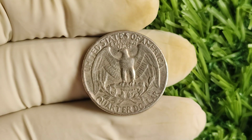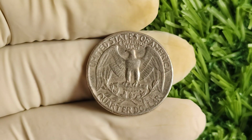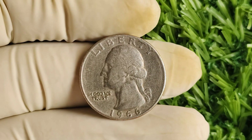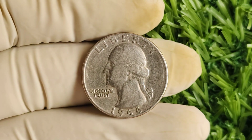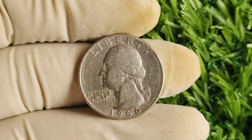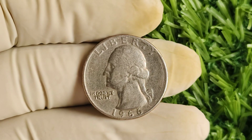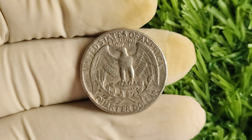Today, we're diving deep into a coin that's been shocking collectors and dealers across the country. This humble little quarter, minted in 1966, has made headlines for reaching a jaw-dropping value of $1.6 million. That's right, a single quarter, worth more than most folks' homes. Grab a cup of coffee or your favorite drink, settle in, and let's talk about why this coin is worth millions, how to spot one, and what makes it so incredibly rare.